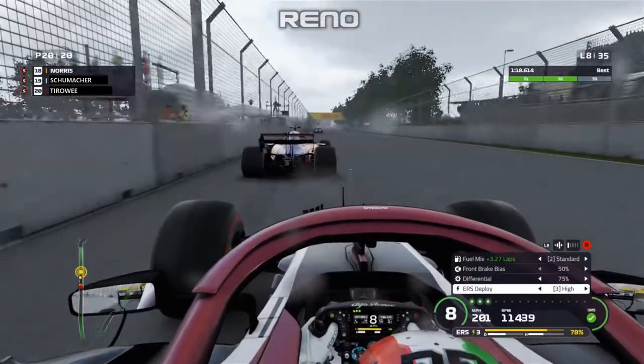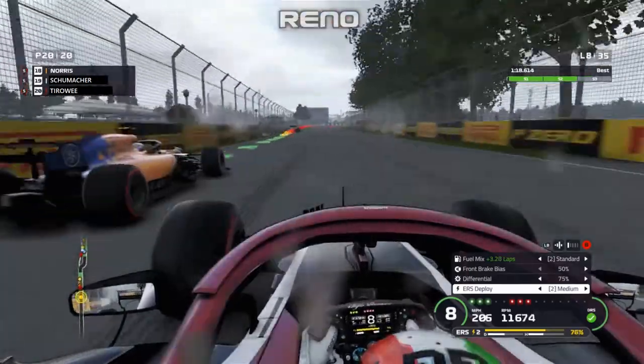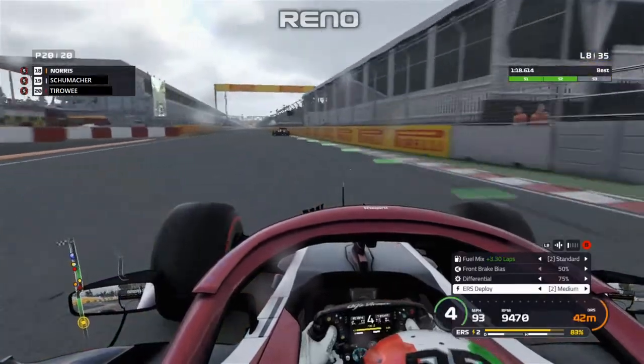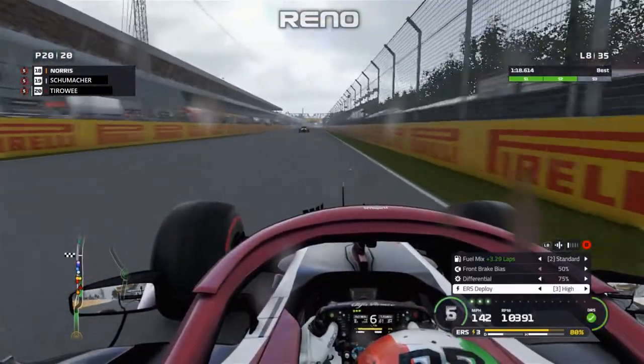We're getting on the DRS. We've got a faster car than that McLaren. We're going to look for a dive up the inside line, and he's still going to make it stick. And Norris actually heads for the pits. He's still squeezing us out though. So Norris has definitely got some kind of issue with us.